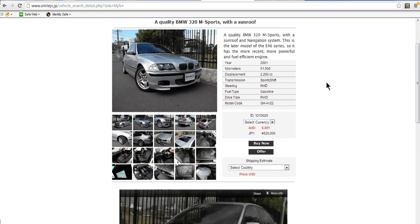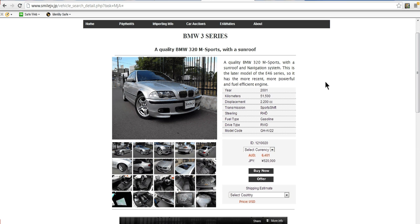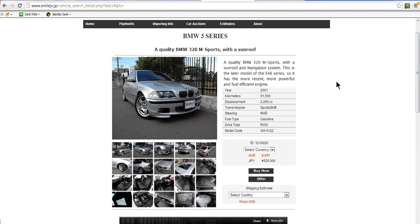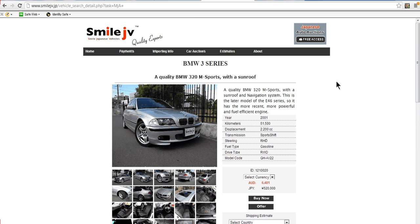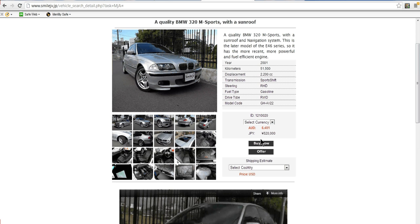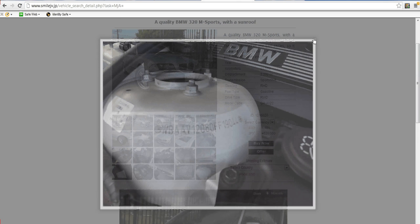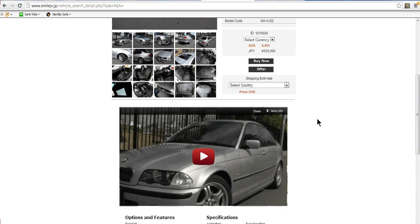So here's how you can check to make sure a car is genuine. And once again, I think it's good to do this with any car. Here's an example of the BMW on our website. We've got photos of the car. We've also got a photo of the VIN. And we've also got a movie. In the movie, we can try and get a shot of the VIN. So you can be sure that that car has the VIN number that we say it does.